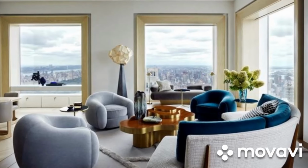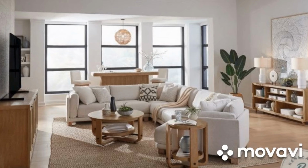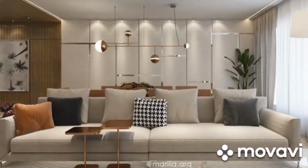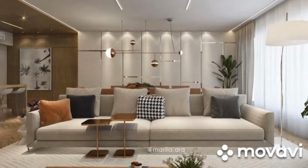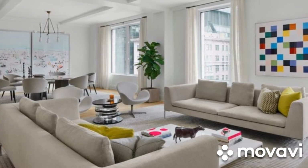Furniture should be comfortable and casual, with slip-covered sofas, wicker chairs, and wooden coffee tables. Nautical decor, such as shells, driftwood, and maritime artwork, can add the finishing touches. A coastal living room feels fresh and inviting, perfect for creating a calming retreat within your home.